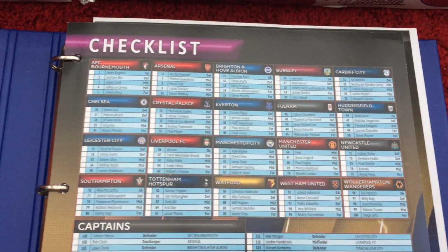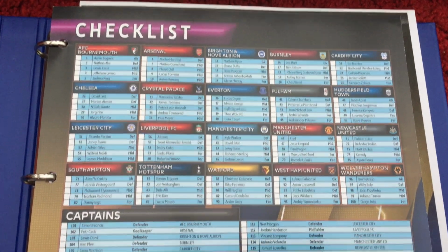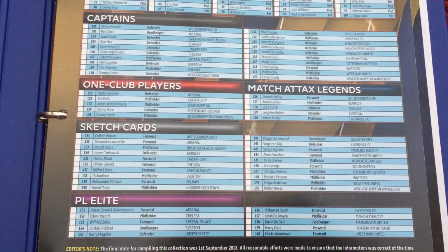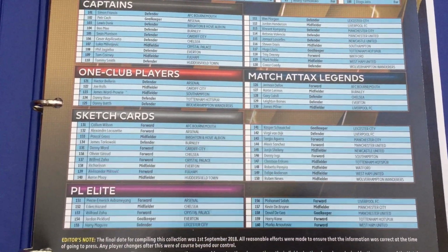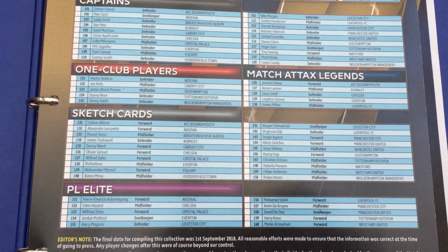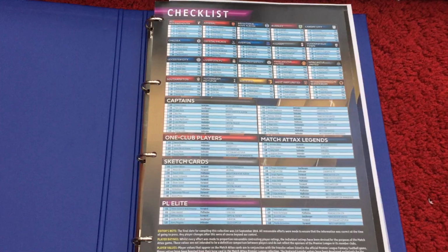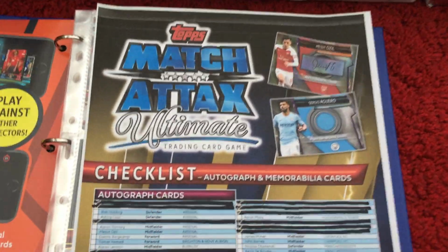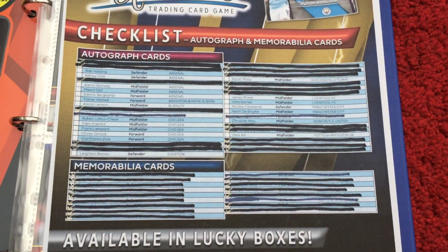Here's the checklist. There's 5 players per team for the base cards, which is number 1 to 100. Then there are subsets, which are captains, 1 club players, Match Attax legends, sketch cards, and Premier League elite cards. That is what you get in the folder. There are also, as part of this set, shirt memorabilia cards and autograph cards.